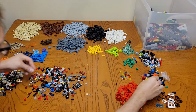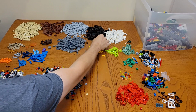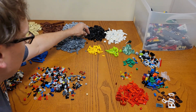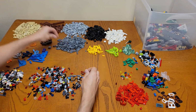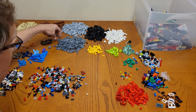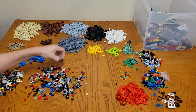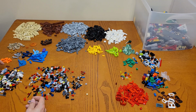And the other reason I really like to do these random lots is it really inspires creativity to a degree because you don't know what you're going to get. I've already come across a few pieces I didn't even know existed. There's just so much Lego out there that there's stuff I've not even noticed was a real piece before I've already picked up in this lot. So I'm kind of learning things, just having stuff in a bin.